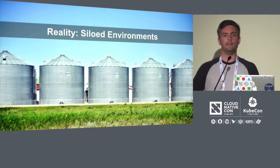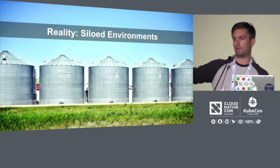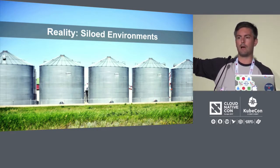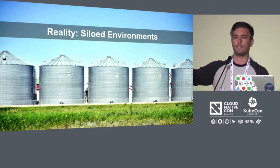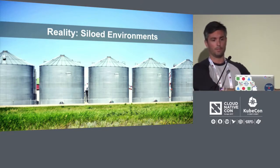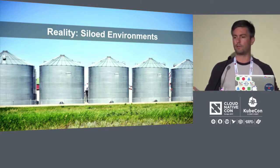The reality of most IT environments is that they're heterogeneous. They're siloed, right? So you have container clusters, right? Kubernetes running over here. You have cloud provider stuff, right? RDS or equivalents, running in the cloud. You have the database in the back of the closet. You have the machine under some guy's desk, right? All of that forms a company's IT infrastructure, right?